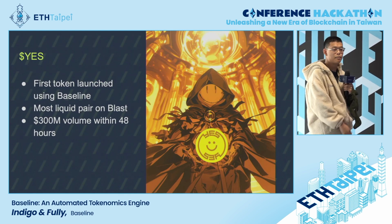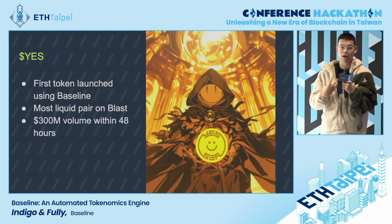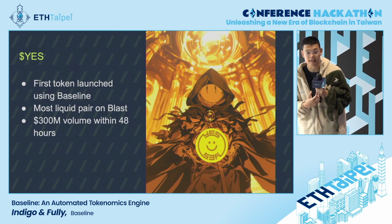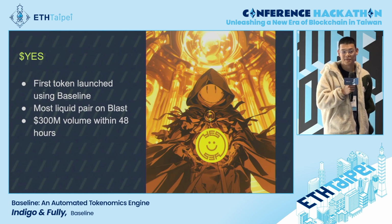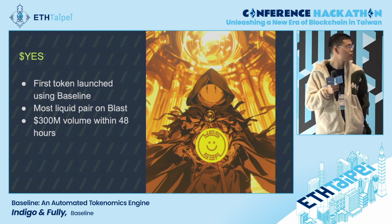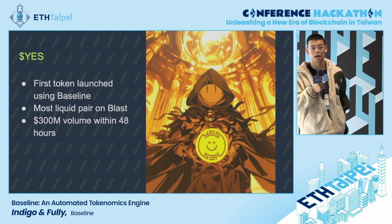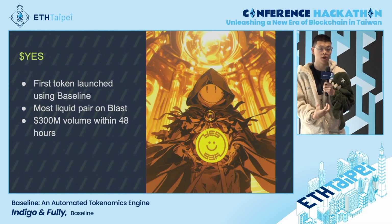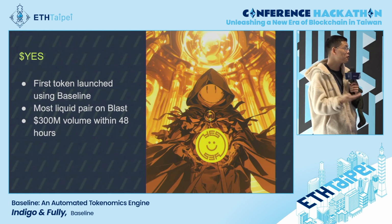Sure. Okay. So, Baseline protocol. We're associated with two things. One is the protocol, which is called Baseline, but we launched a token on this protocol called Yes. Yes Money 420 is the Twitter handle. There's been a lot of hype around it on Blast, actually. We launched on March 3rd, and this is the first of many tokens that we plan on launching on Baseline. We think that there's no perfect or optimal liquidity structure or market making strategy. Different tokens will want different structures. Yes is the first of many to come.